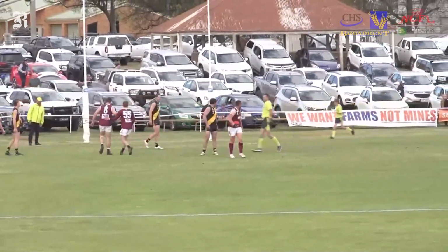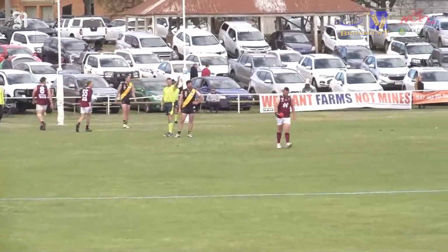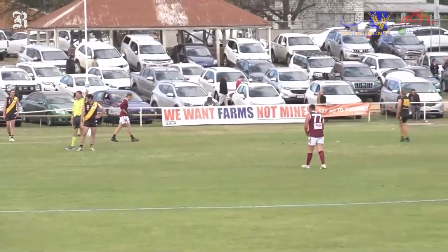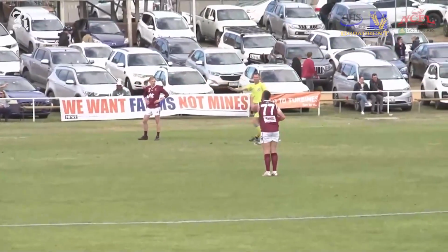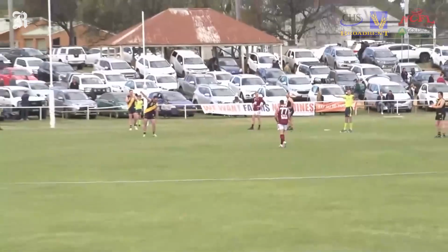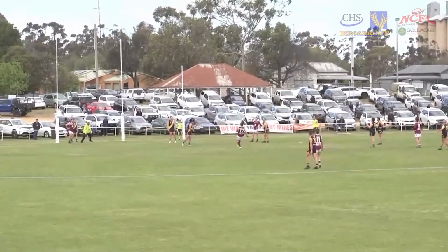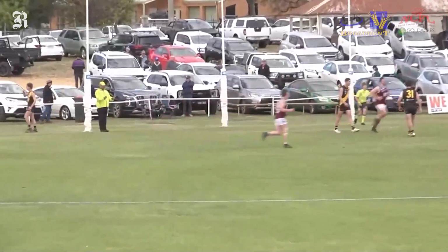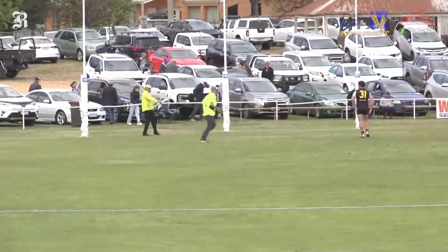of goals. And I did see him practicing at three-quarter time, and he was kicking pretty accurately. So this could be the first score of the game. Lines it up. Kicks. And I think he's got it. Yes, that's the first goal of the game, going to Nullawil through Sam Goldsmith.